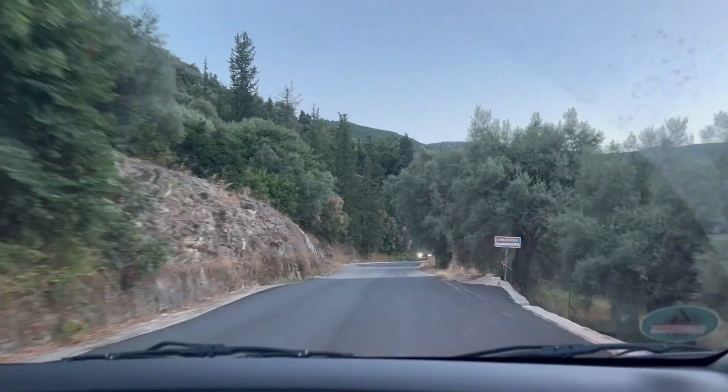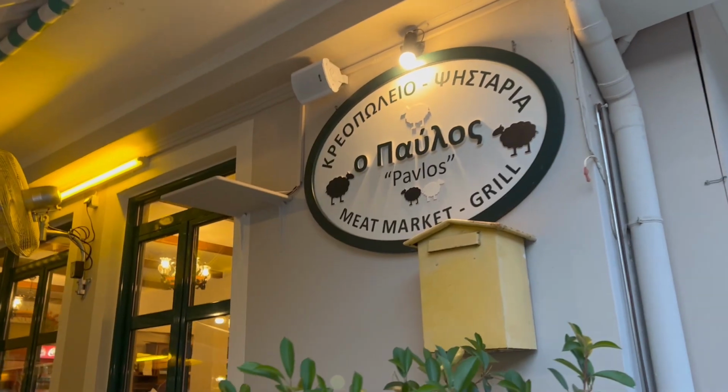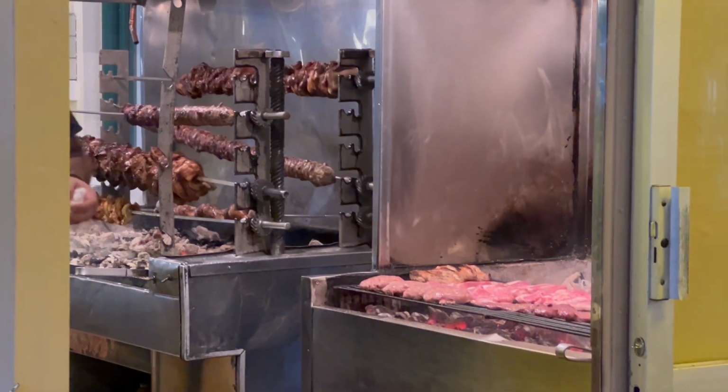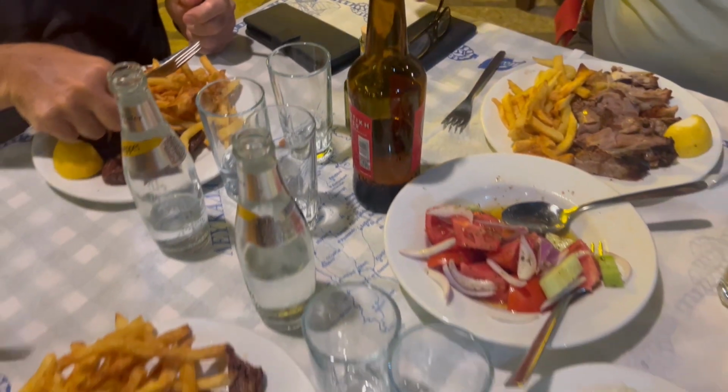We ended our time on this island at one of the best restaurants we've eaten at in all of Greece. Pavlos is a traditional Greek grill restaurant where we each tried a different kind of spit or grilled meat. It was incredible. Obviously, I had to go for the lamb on the spit. It melts in your mouth.